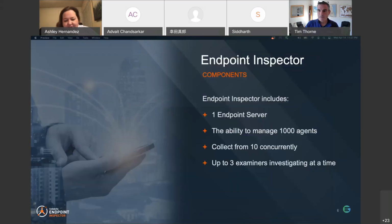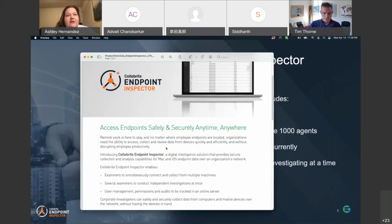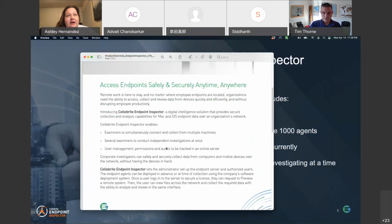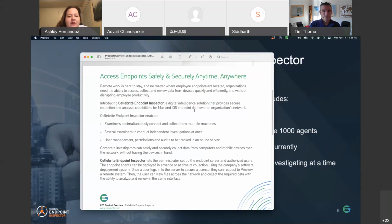Also provided to you is, let me make sure I can bring this up, the collateral that you'll be able to give to prospects. This is a one sheet that talks about some of the values that we really highlight with our solution. Can you guys see this brought up onto your screens?